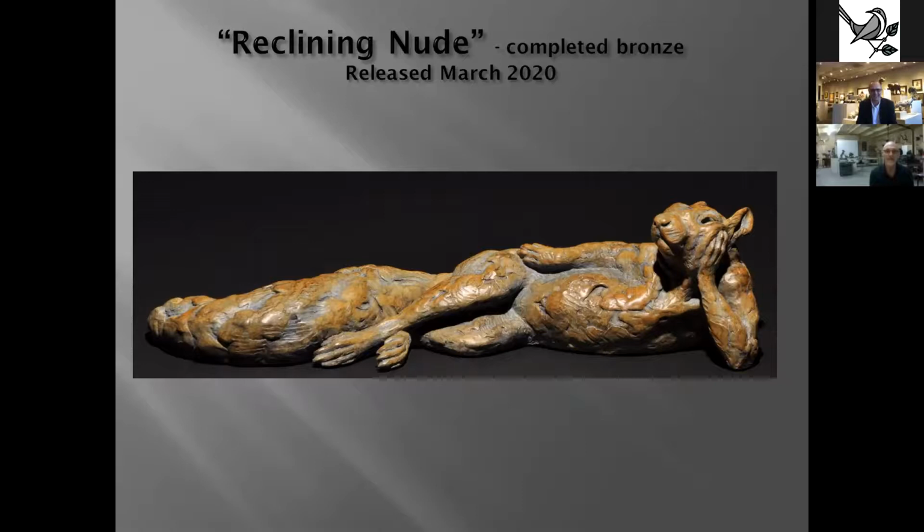I know that there's a lot of serious subject matter that comes out of that studio behind you, but every now and then we also recognize your desire to make people smile. You've got a track record of occasionally slipping one of those into the mix, and your collectors have been looking for those. They were so excited to see the reclining nude, and we hope that continues to be part of what you do.